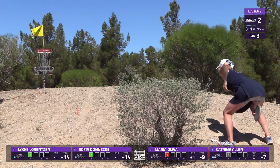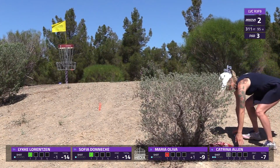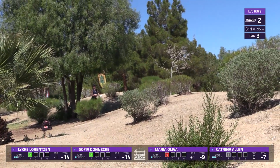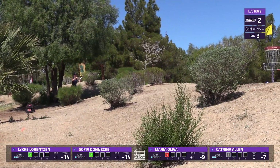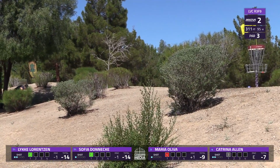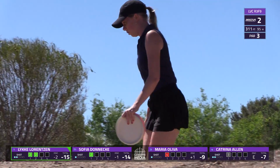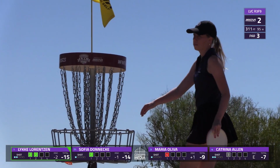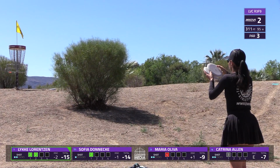And some pretty incredible views as you see those mountains in the background there as Catrina gives it a bid, thankfully checks up with those treacherous greens. Yeah, a couple of long bids coming up. Oh my gosh. What a spinner from Lykke. From Circle 2, just showing no fear. She's been putting really well this weekend, and it's definitely paying off with some great birdies out there.